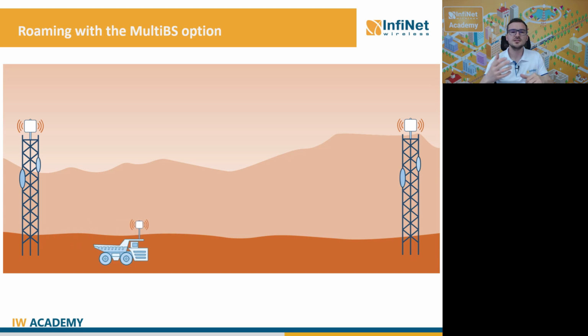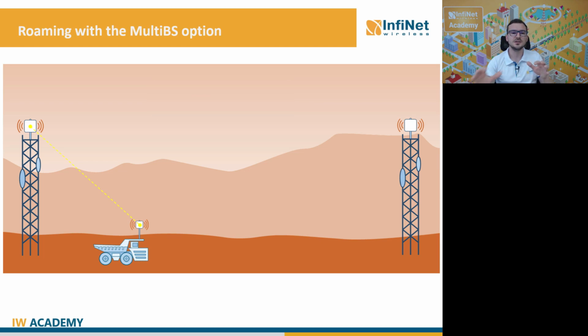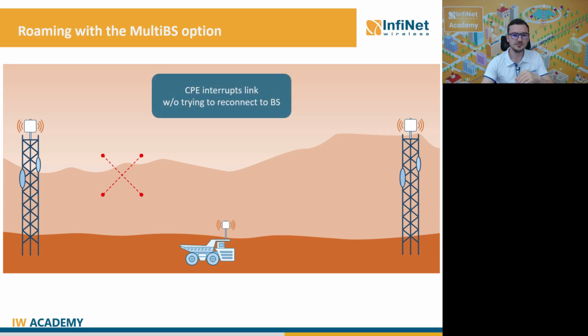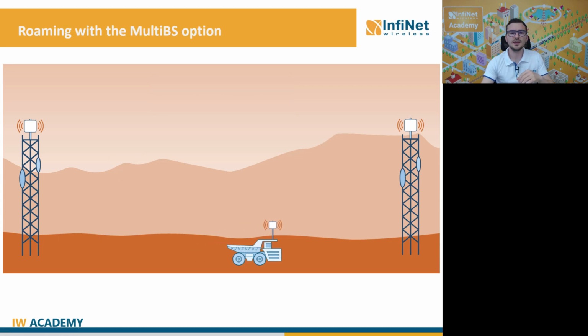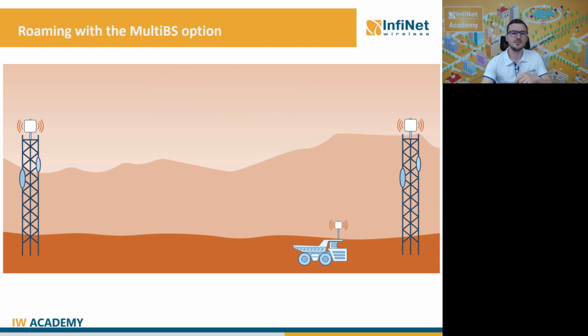So, as you can see in this next animation, if multi-base station is enabled, when the link quality gets bad, but before the link is interrupted, the CPE will drop the link without trying to reconnect to the previous base station. Then the CPE will immediately try to connect to another base station. And so the new link will be established much faster.